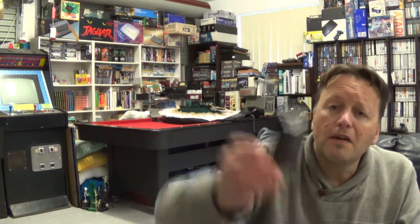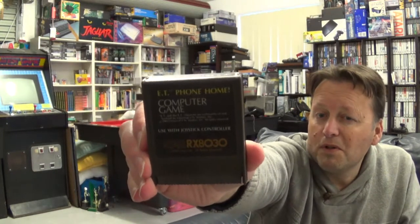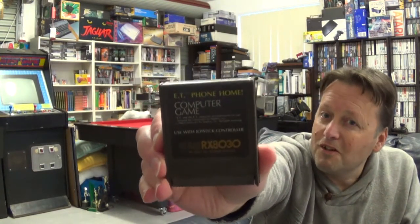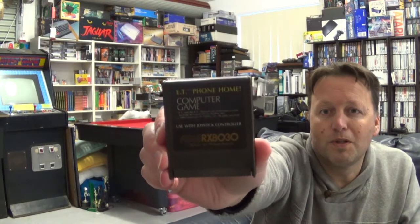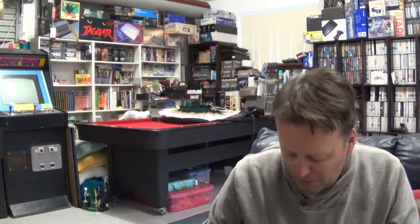And then we have E.T. I didn't actually know there was a version of E.T. for the Atari 8-bits as well, and I'll be interested to know what it is like in comparison to the Atari 2600 version, which is the version that everybody loves to hate and blames for the demise back then.